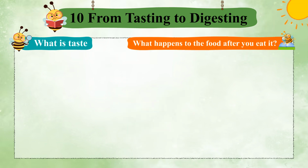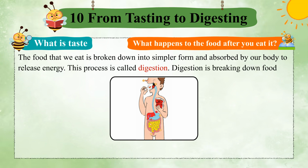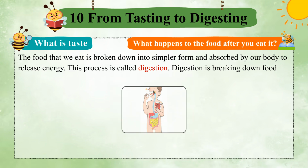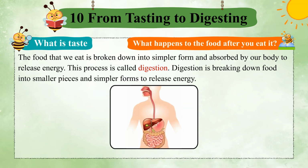What happens to the food after you eat it? The food that we eat is broken down into simpler form and absorbed by our body to release energy. This process is called digestion. Digestion is breaking down food into smaller pieces and simpler forms to release energy.